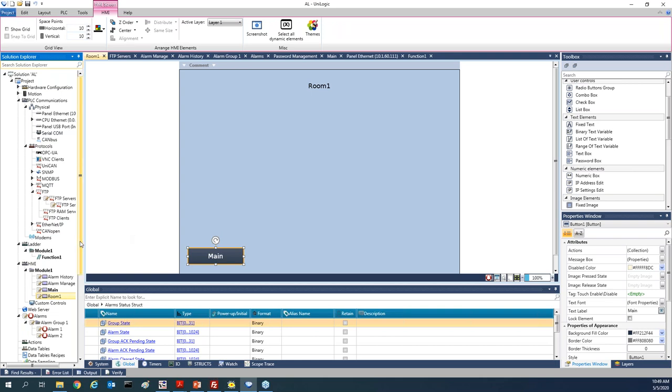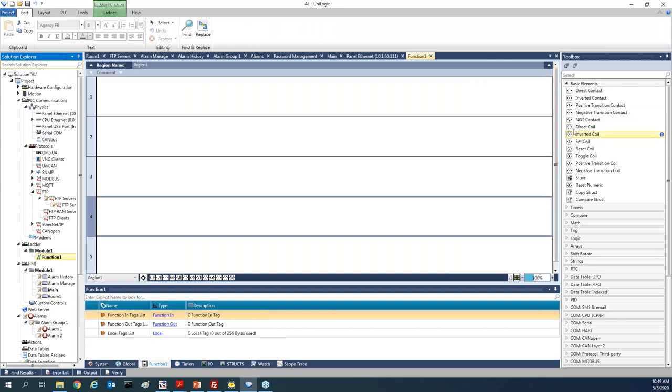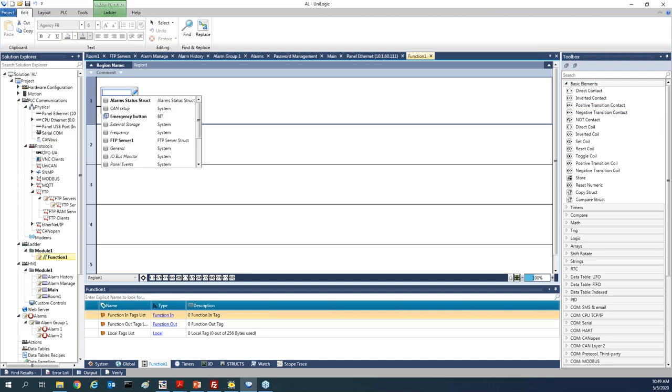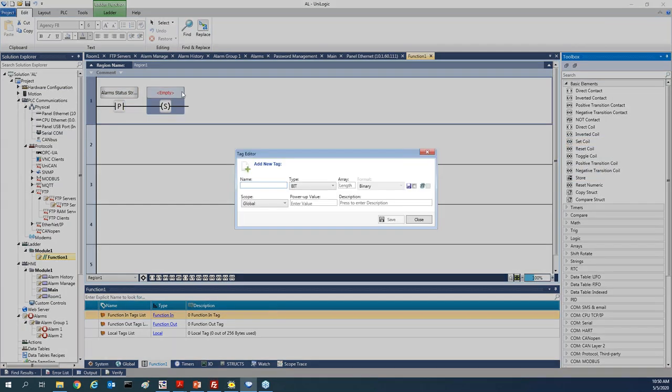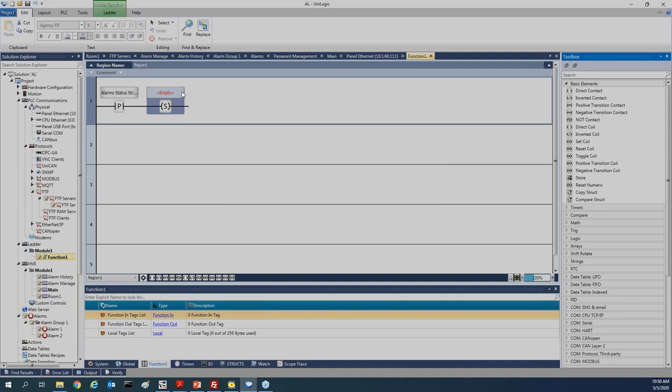Now we can create a logic. So I will use, let's say, a positive transition bit. And I want to say that if in the alarm struct, the bit alarm state from ID1 is on, I want to set a bit to load room 1 screen. Okay, so I can give it a name, load screen room 1.